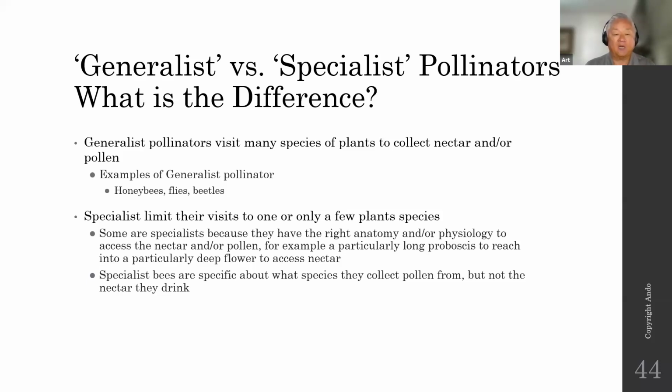Because there's so many of them, they aren't as sexy as a monarch butterfly or a honeybee, because they crawl up, well, some fly. But there's so many beetles and types of beetles that they may be 30 to 40% of pollinators alone. So specialists have the right anatomy or physiology to access the nectar or pollen. For example, a particularly long proboscis to reach into a particularly deep flower to access nectar. And specialist bees are specific about what species they collect pollen from, but not necessarily the nectar they drink.